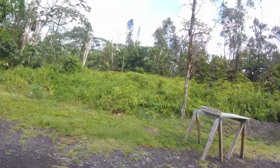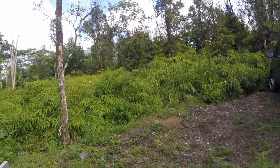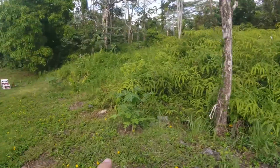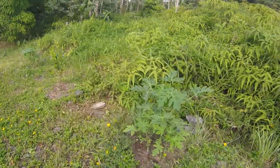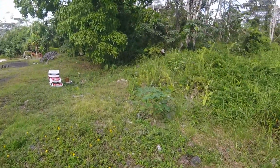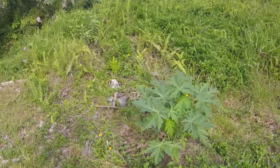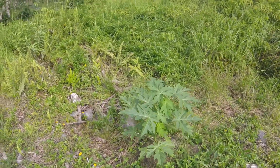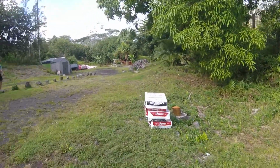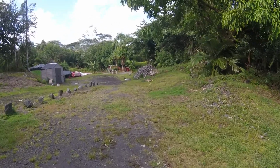Over here we have 3 more papaya plant spots. One here, this one's doing really good, and one over here, also doing real well. I plant 3 or 4 papaya trees per spot, and then once the sex is determined, we cut out the males and the females and leave the hermaphrodites.